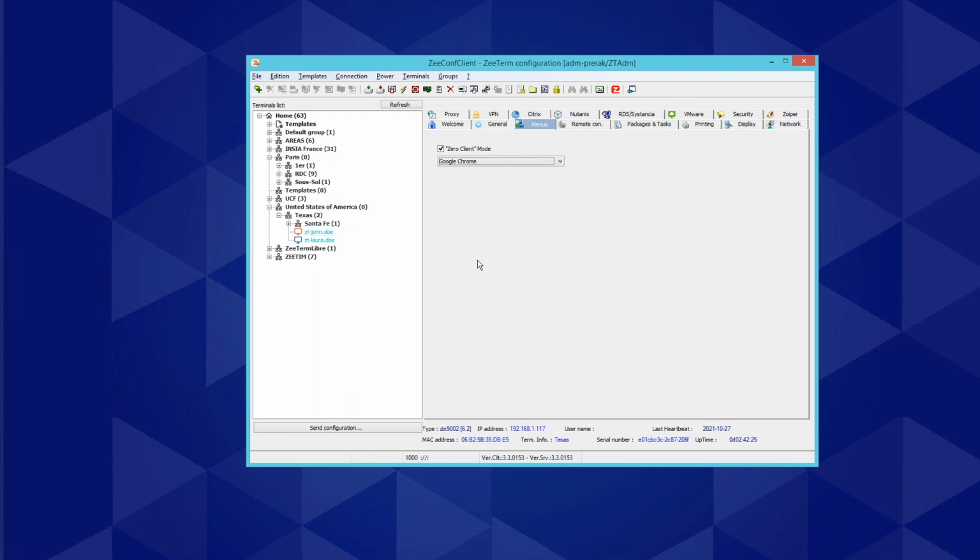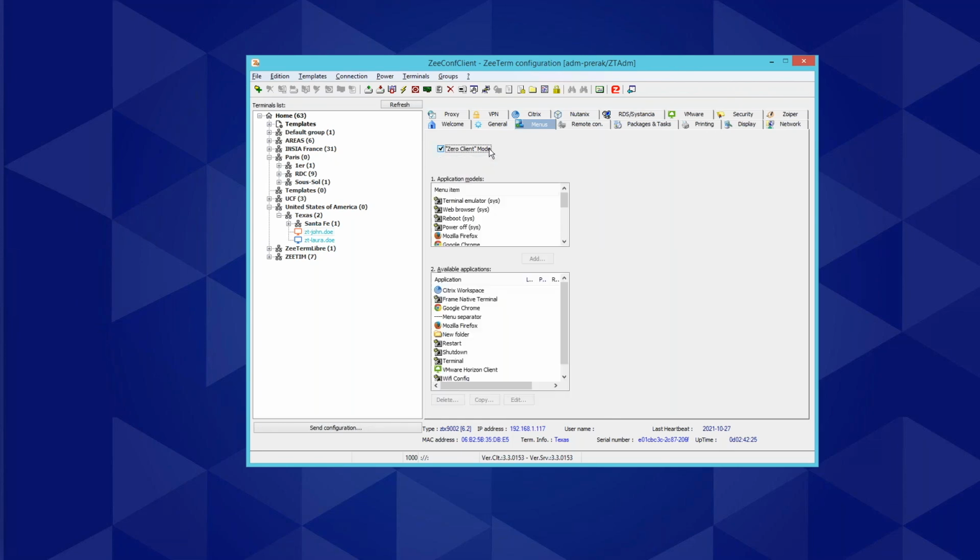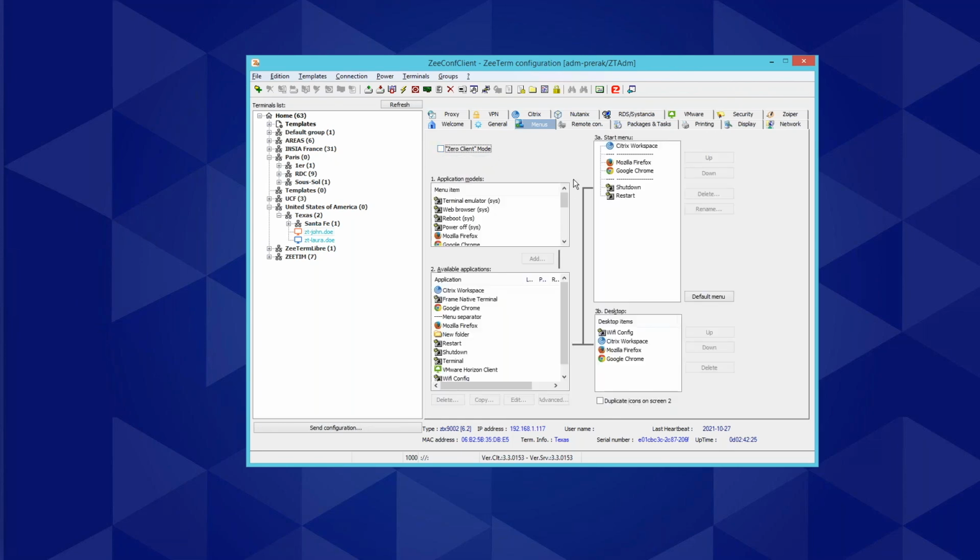Now, if you don't want to have this zero client mode, you could also provide a standard desktop or a thin client mode to the users. Over here, you could configure your start menu items, your desktop items, and design the desktop for the user. And it's quite simple. It's just dragging and dropping the application from left to right. It's quite easy and intuitive.